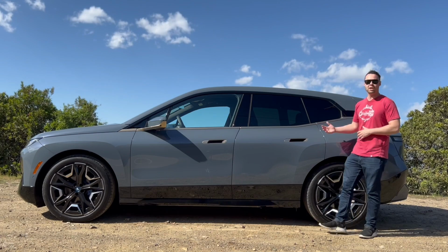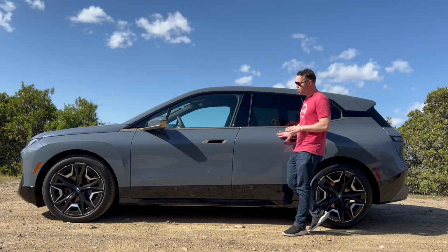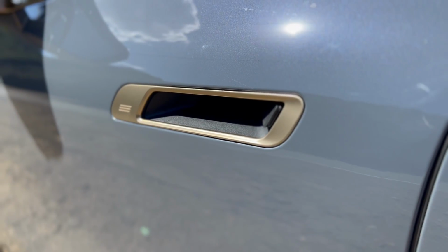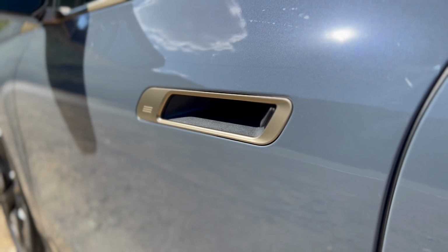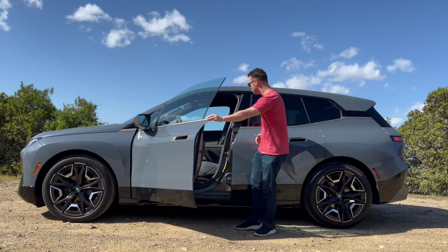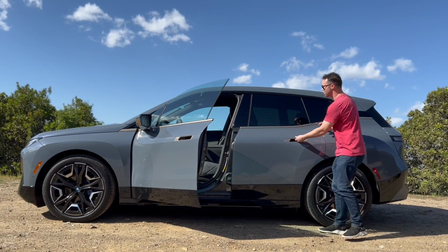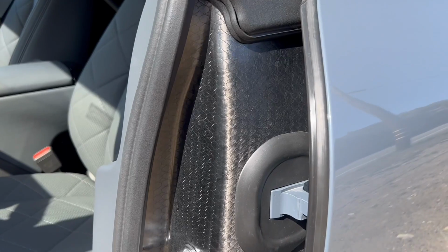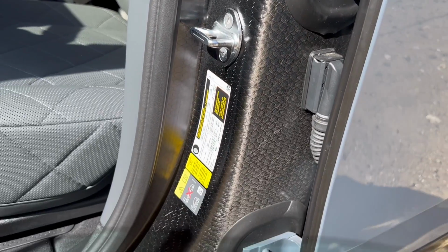How cool is that? If you come around to the side of the iX, you'll notice there are no door handles. Instead, we've got these integrated slots in the doors with a little electronic release on the inside. I actually really like this design. When you open up the doors, it reveals these beautiful frameless windows, which I think look really cool. And you can also see part of the carbon fiber reinforced plastic chassis for weight savings.